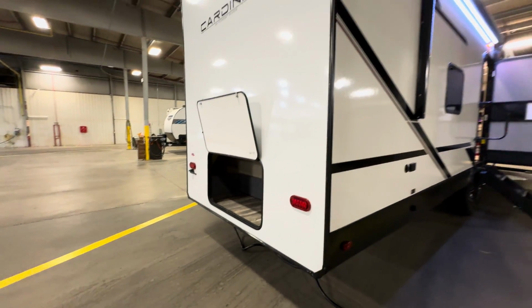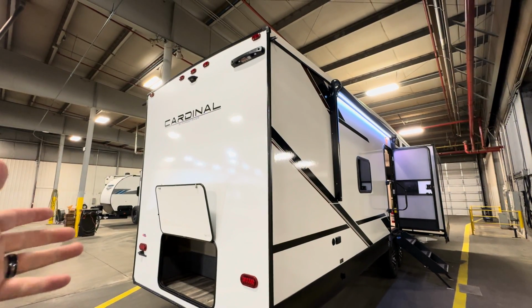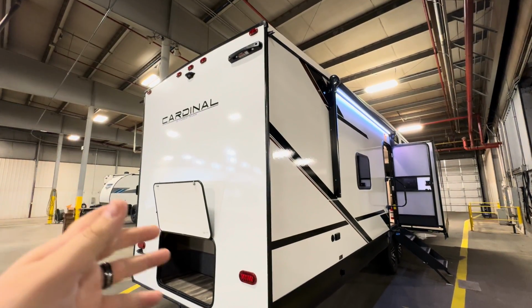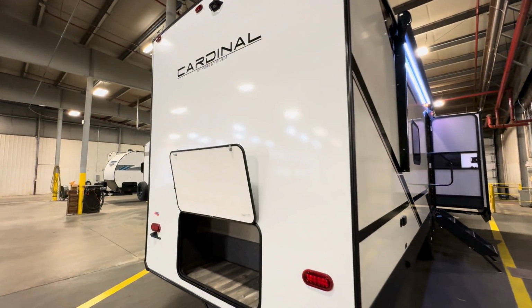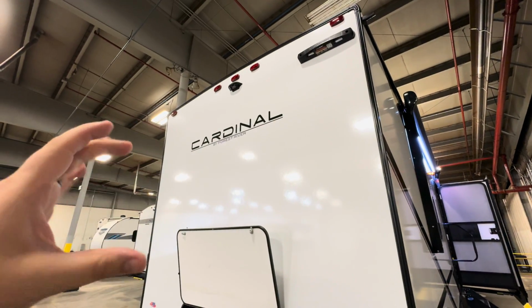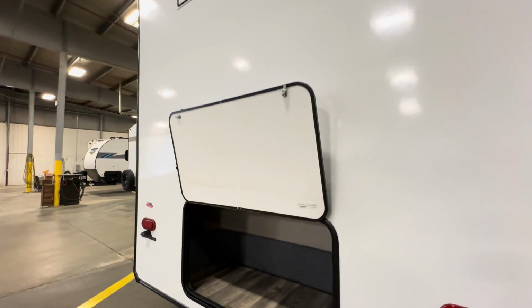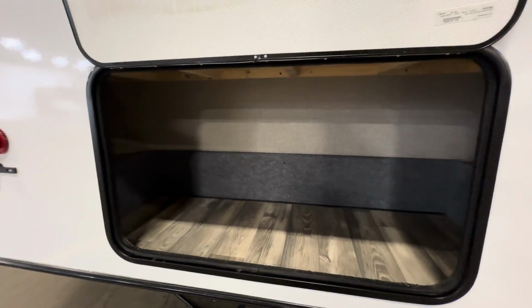Heading up the back, you are prepped for the Lippert on-the-go ladder system, so you can get on top of your roof, check your seals, check your slides, make sure the maintenance is all on the up and up. And then you're also prepped for the Furion observation camera. So it comes with a 4.5-inch screen. You suction cup it right onto your windshield, and you're good to go. You have some storage here up the back.